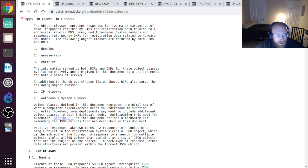In addition to the object classes listed above, RIRs also serve the following object classes. Object class 1, IP networks. Object class 2, autonomous system numbers. Object classes defined in this document represent a minimal set of what a compliant client/server needs to understand to function correctly. However, some deployments may want to include additional object classes to suit individual needs. Anticipating this need for extension, Section 2.1 of this document defines a mechanism for extending the JSON objects that are described in this document. Positive responses take 2 forms.